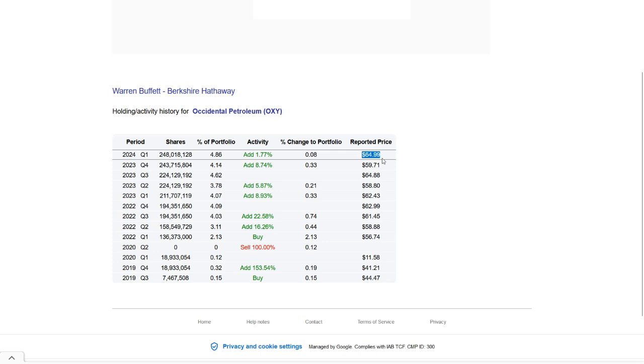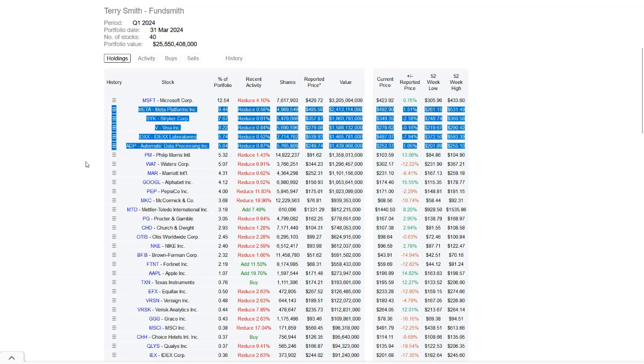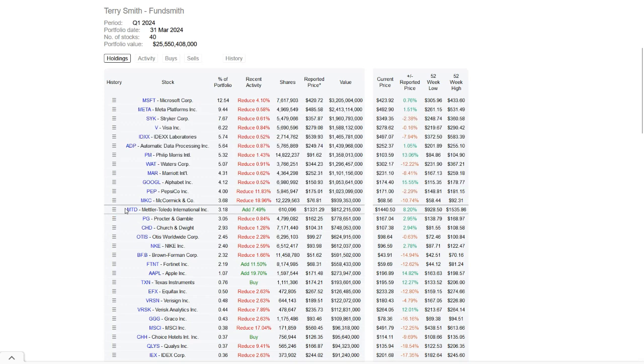But there are still two more super investors I want to have a look at, and let's start with Terry Smith. So Terry Smith actually reduced a large portion of his portfolio but bought into MTD, specifically adding 7.49% to the holdings of this company to make up 3.18% of the overall Terry Smith portfolio.